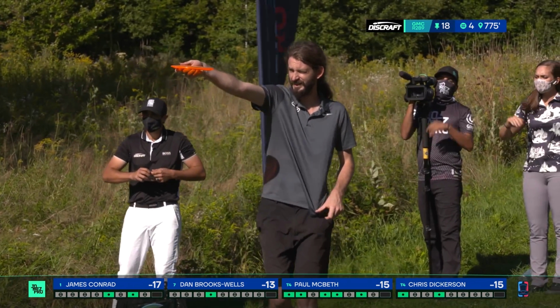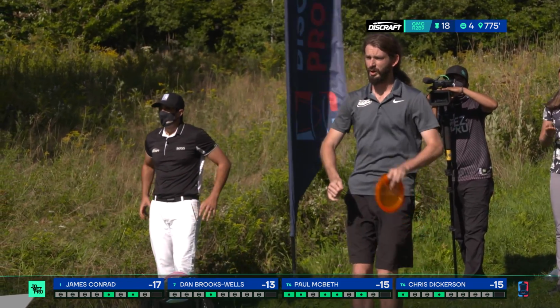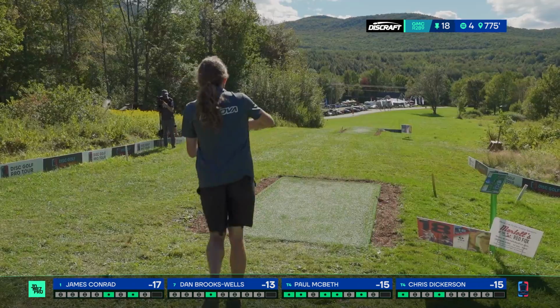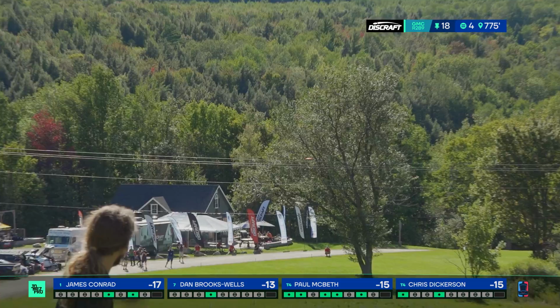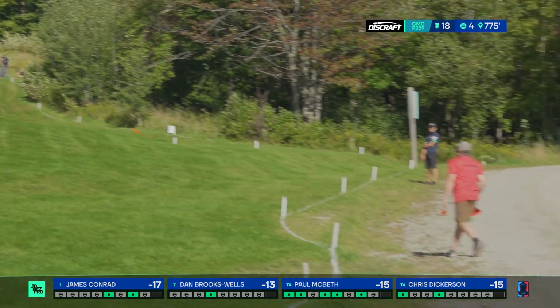As soon as you do that, you're done. If you get it too high and you expose the bottom of the disc to that left to right or right to left crosswind, then you're done. So you want it to be flat and then fade. McBeth showed us exactly what to do. This is going left. Got to drop, get down, and this is going to be out of bounds.